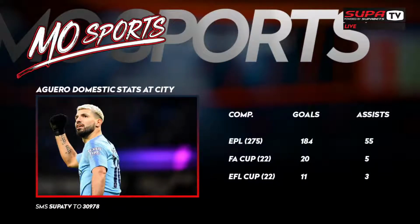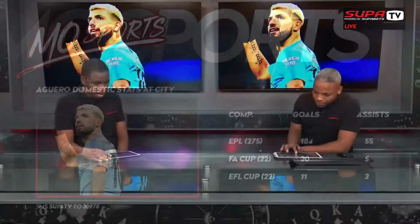So as you can see, this is how he did at Manchester City. In the EPL, he had 275 appearances with 184 goals and 55 assists. Oh, that's beautiful. Moving on to his FA Cup journeys, he's gotten 20 goals out of 22 appearances with 5 assists. That's already 25 contributions out of 22 games. That's a crazy number. In the EFL Cup, he's made 22 appearances with 11 goals and 3 assists. Wow. He spent quite a while at Manchester City, and he's been quite the player for them. I think he's a bona fide legend at this point in time.